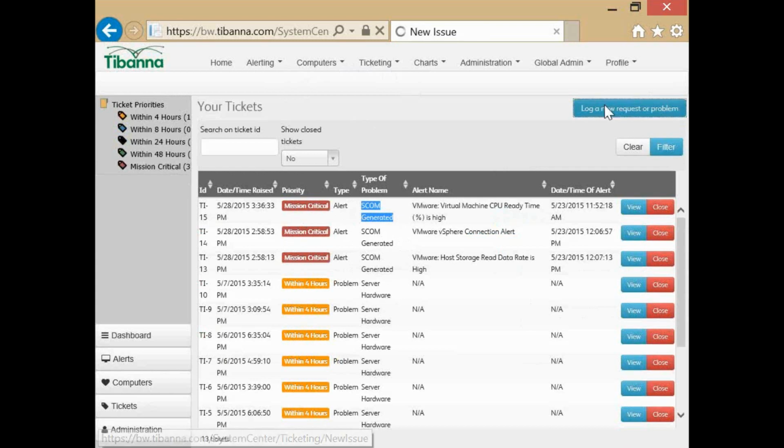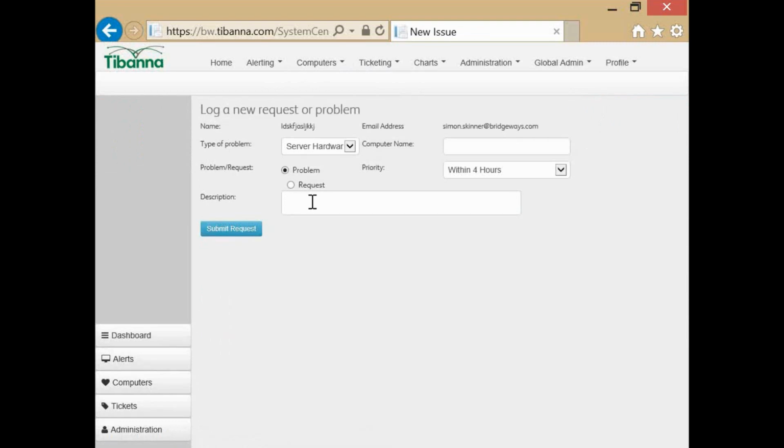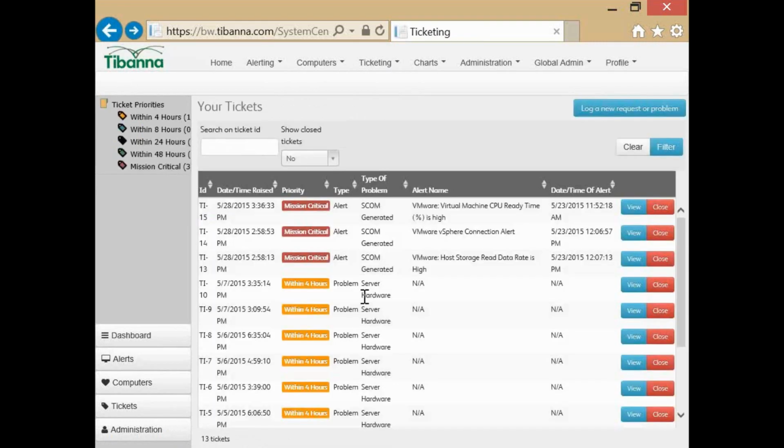So for example, if I click on create a ticket, I could do that manually, so it's not SCOM generated. Now, I don't know if this is a good time to talk about this, but I'm going to anyway.